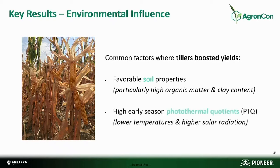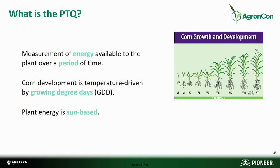And then second was a high early season photothermal quotient. I don't know if you've heard that word before. We're going to talk about it. Photothermal quotient has to do with temperature and sunlight. It's a relationship that we're going to talk about. So what is the PTQ? Basically, it's a way for us to measure the energy that's available to a plant over a given period of time. That's all it is. Energy over a given period of time.